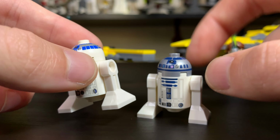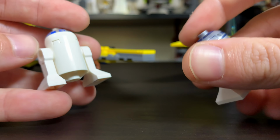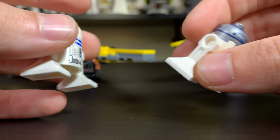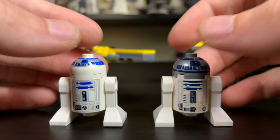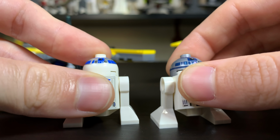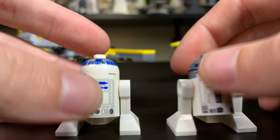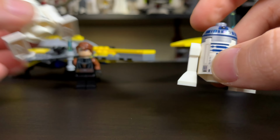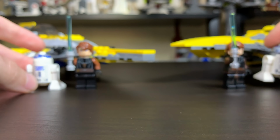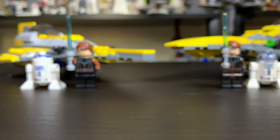This figure probably would have looked a lot better, even with the printing like this, if it had a dark gray headpiece there. No back printing on either of these, just the same old R2-D2 design with slightly different prints. No third leg, so I really want to see LEGO change that in the future. I think they could change that in the future, but for now, these R2-D2s are very similar other than the upgraded prints. Same with the Anakins, really. Just not much has changed other than updated prints. No real fundamental changes to the figures.